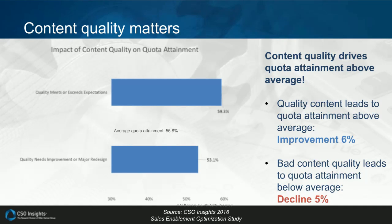And we could clearly make a cut between meets expectations and exceeds expectations and the improvement and the redesign part, and we could really see that. It brings us back to one of the key metrics, the quota attainment, that the quality of your content really matters, not only for the customers directly, but also indirectly for the sales performance in your sales force. You look at the quota attainment here. So this is an improvement by 6% compared to the average quota attainment of 55.8%.